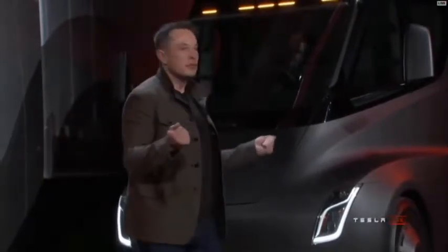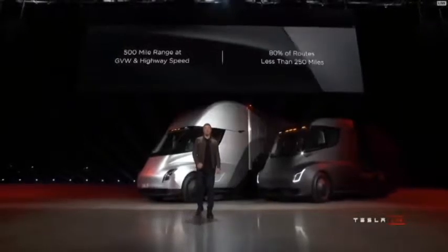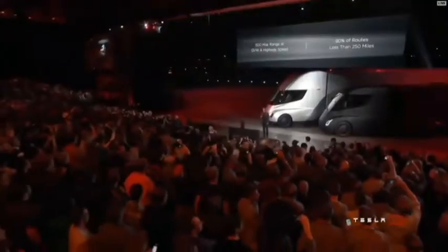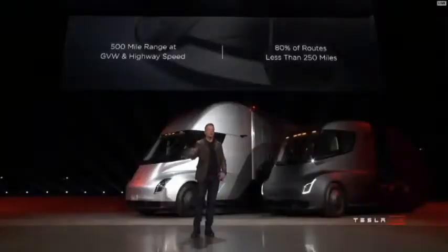One of the biggest questions we've been asked about electric trucks is, how far can they go? Let's find out. So, 500-mile range. But what does a 500-mile range mean? And by the way, it's 500 miles at maximum weight at highway speed, so you're doing like 60 miles an hour. That's a worst-case scenario.